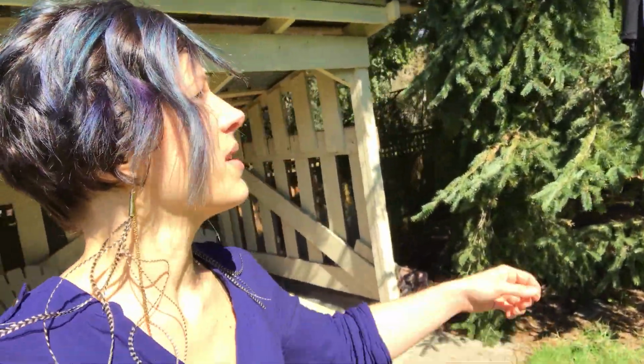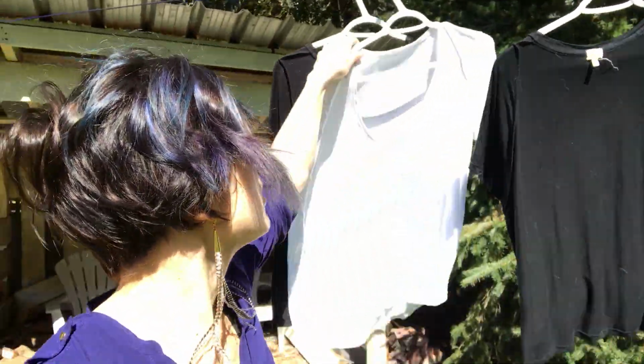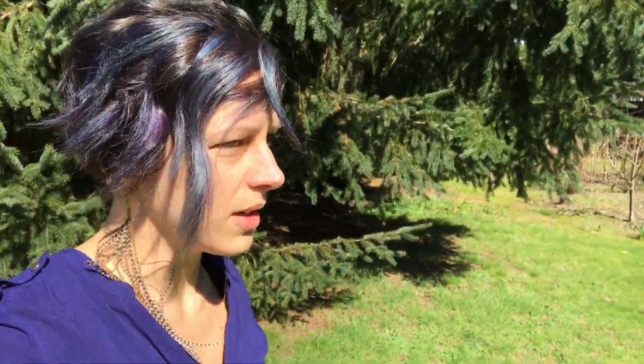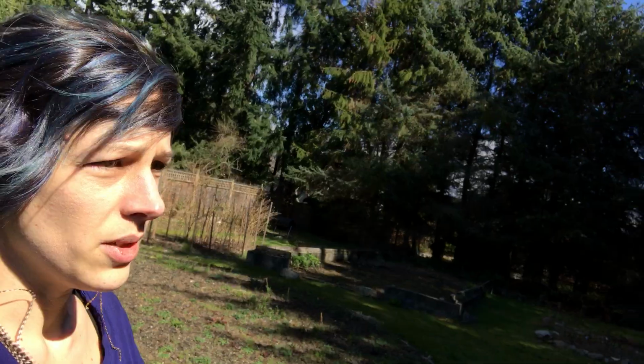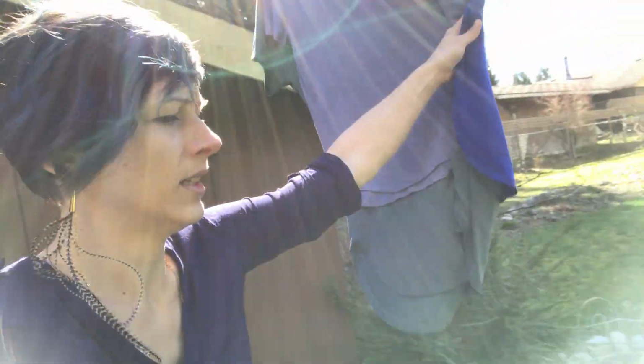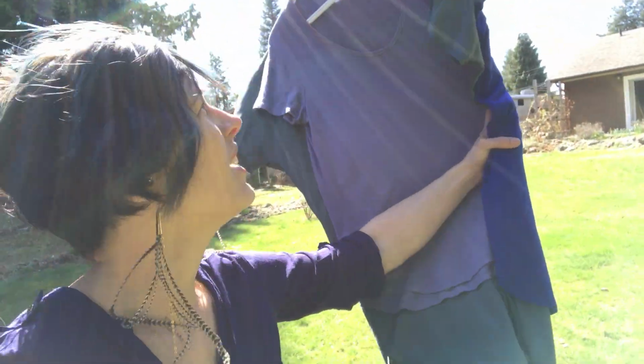I actually can hang things up on the clothesline, which is pretty badass. Our condo in Vancouver was pretty tiny. We didn't really have any space to do any gardening or anything like that, so just moving these into the sunshine.